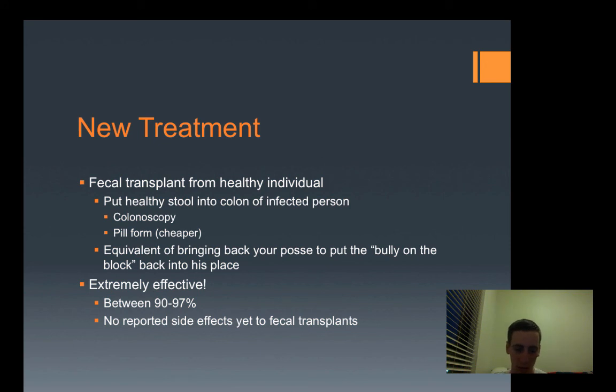Some new treatments out there are really exciting, actually. They're kind of gross, but they work. It's what's called a fecal transplant, where they take healthy stool from the colon of a healthy individual and put it into the colon of the infected person. There are two ways to do this. There's the pill form, which is a lot cheaper, and they can also do it during a colonoscopy.